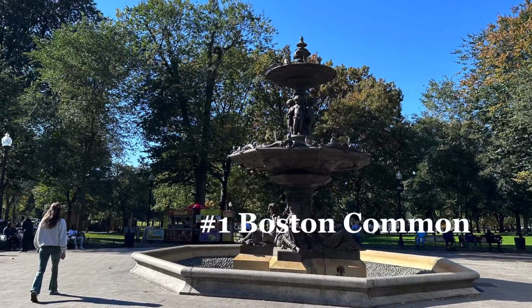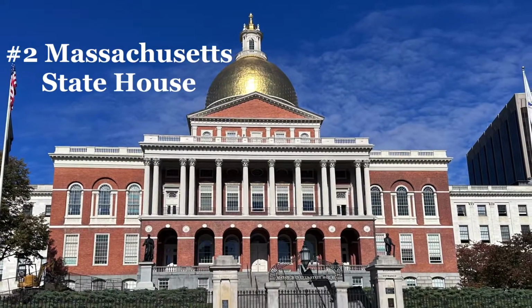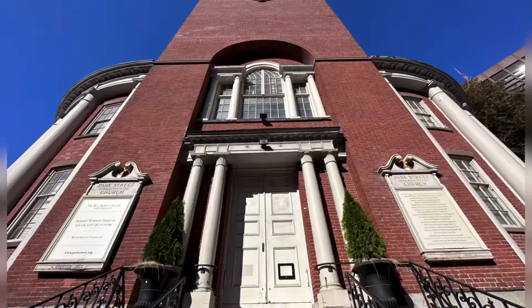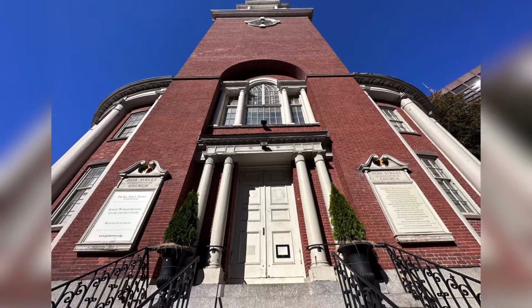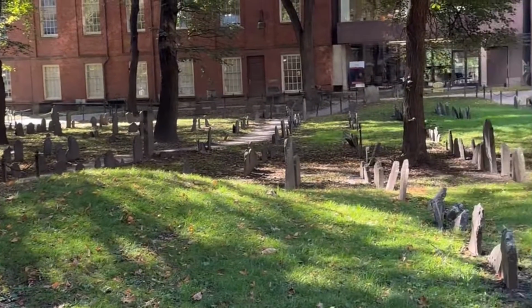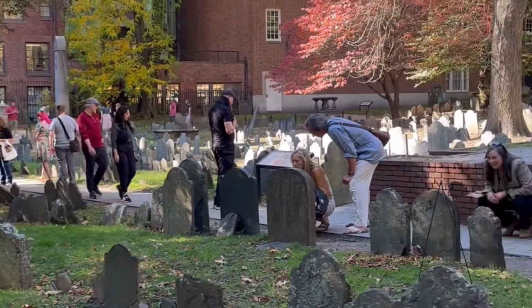Number 1 is Boston Common, America's oldest park. Number 2 is the Massachusetts Statehouse. Number 3 is Park Street Church, where My Country 'Tis of Thee was first sung on the steps. Number 4 is the Granary Burying Ground, where you will find the graves of John Hancock, Samuel Adams, the Boston Massacre victims, and Paul Revere.